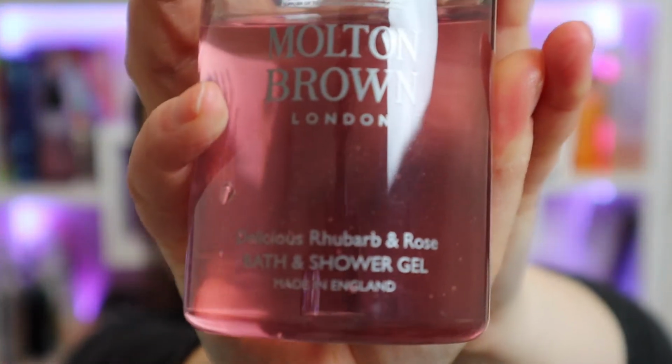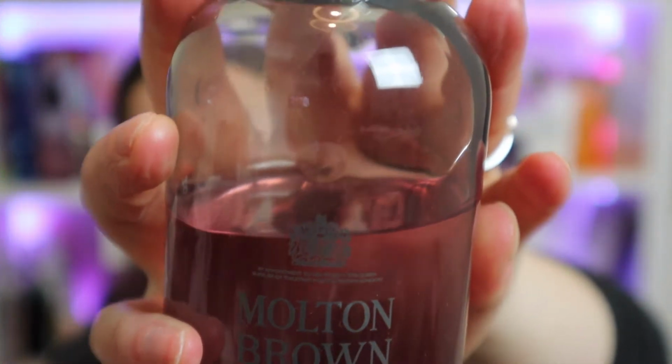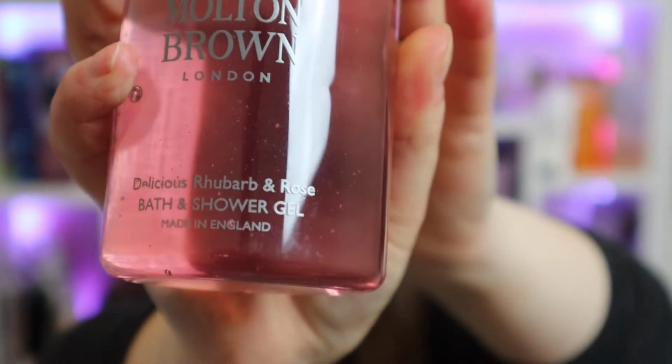Now we're going to move on to skincare and hair care products, and I finally caved and bought the full-size version of this. It's the Molton Brown Delicious Rhubarb and Rose Bath and Shower Gel. I've had a few samples of this. I fell in love with the scent, and as I said, I finally caved and bought a full size one. You can see I've already used some of it. It still smells heavenly to me, and I'm currently enjoying using that.